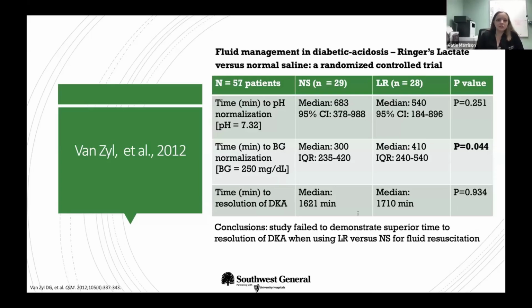However, we did see a significant difference in the time to blood glucose normalization in this study, defined as less than 250. The median time in minutes was 300 hours in the saline group versus 410 in the LR group, so definitely a little bit of an improvement in our saline group in this study in particular. And the time to resolution of DKA overall was also not a significant finding, with a pretty similar time to resolution there. So the authors concluded that the study failed to demonstrate any superior time to resolution of DKA using LR versus NS for fluid resuscitation.